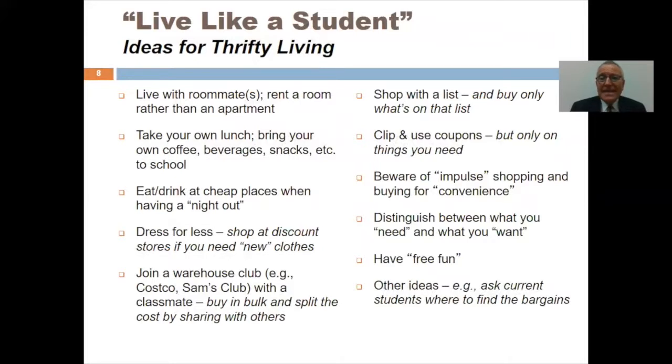So what are some ideas for thrifty living? Well, again, consider living with roommates. Rent a room rather than an apartment. Both are options here in the Bay Area. And this year you may already be sort of locked into your housing situation. But if you're going to be here next year and beyond, again, look to making changes when it comes time to renew that lease.